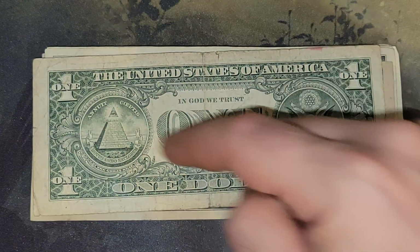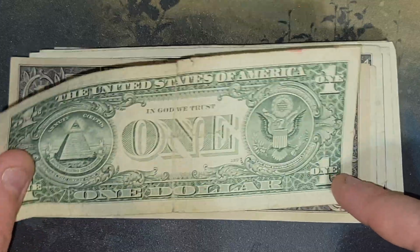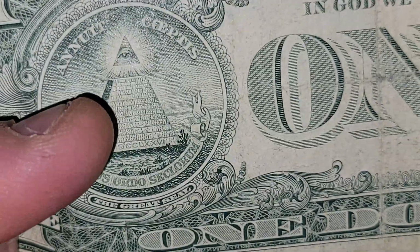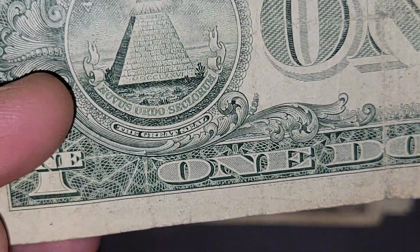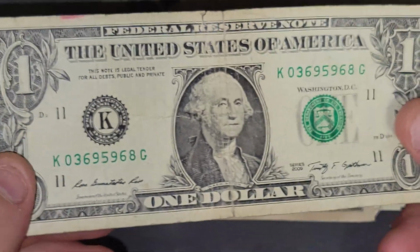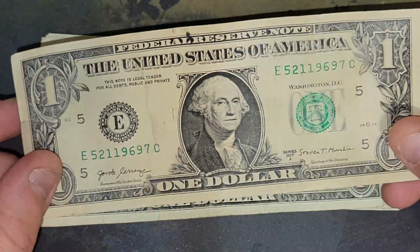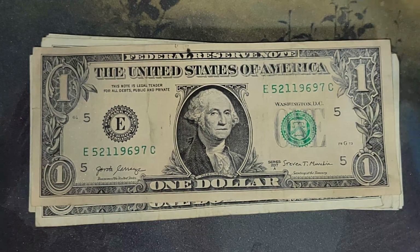Back of the note, keep an eye out around intricate detail points as well as the Great Seal. I like to keep an eye out around the lettering right at the bottom of the pyramid, as well as where it says Novus Ordo Seclorum here and Annuit Coeptis. Those are areas where misprints can happen. This thing, I don't know what the heck happened. 2017A, it feels really weird too, almost fake.